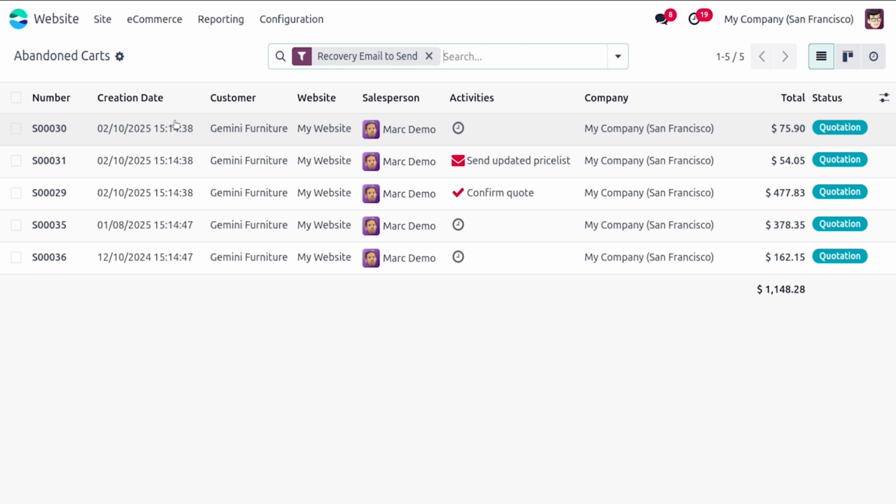You can inquire further about this consumer's decision and choices by sending them an email after examining all of these abandoned carts. You can send these emails automatically with the aid of Odoo 18. So you must configure the email template in the Odoo 18 website settings in order to automatically produce the email for abandoned cart recovery. When you send a recovery email automatically, the pre-approved email template will be presented by default.